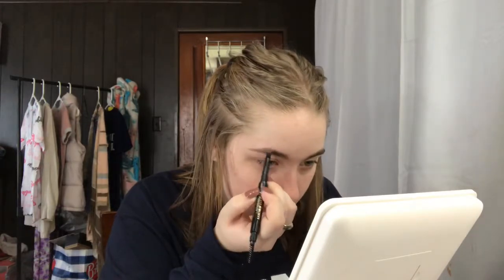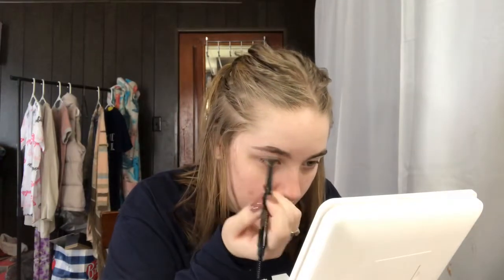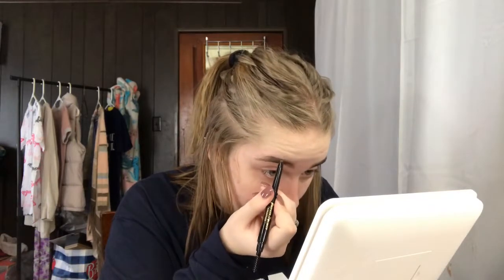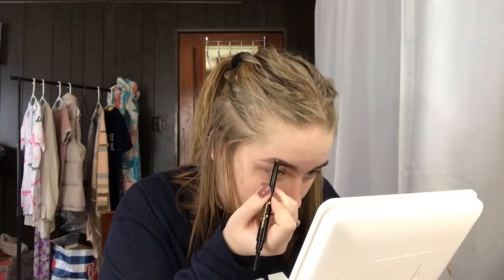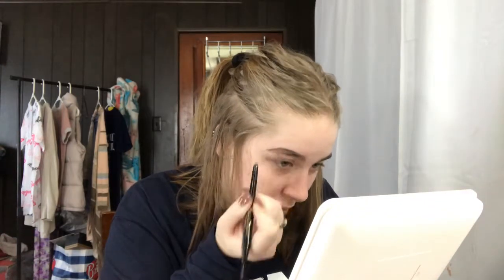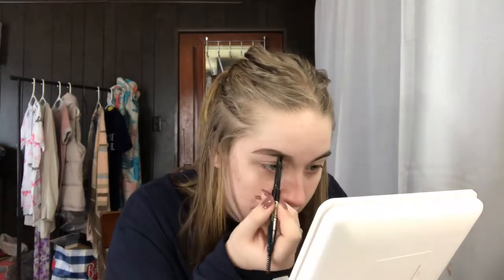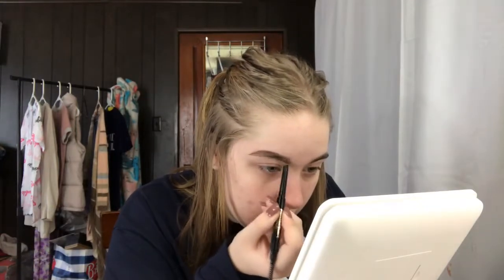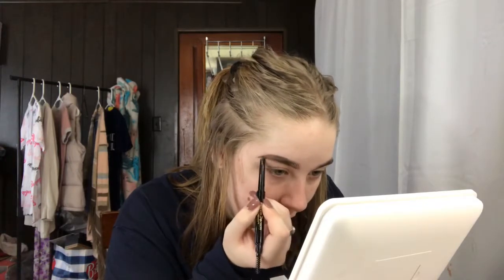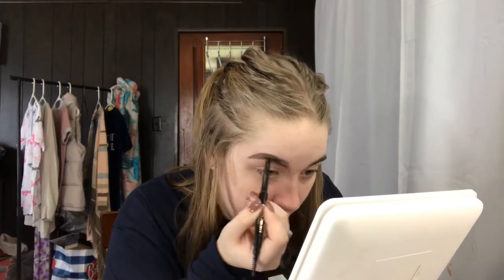Like I said, I did try this brow pencil once before, and I actually really like the shade. I do get told by my parents and my family that my eyebrows do look a little dark sometimes. So I got a lighter shade just to see what would happen. And it actually looks pretty good, I think. I need to do my eyebrows though.